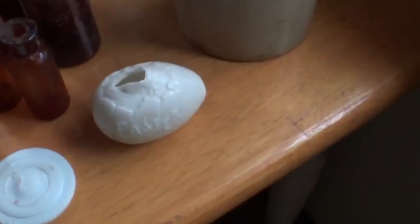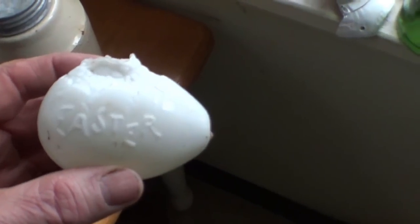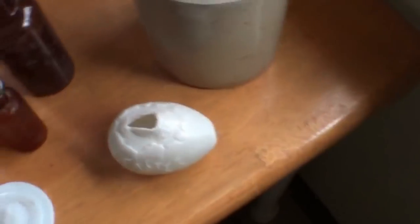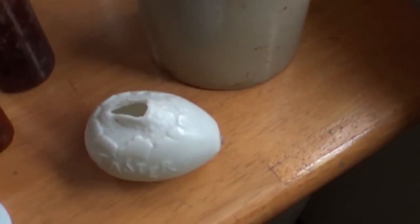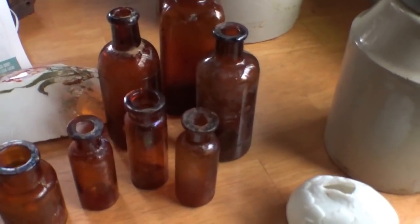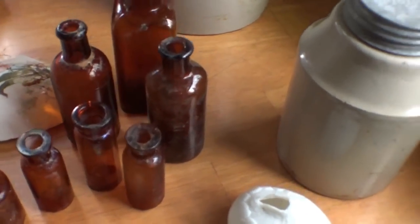Here was another cool one that Shelley pulled out. A little Easter egg. It says Easter embossed on it, and it had either a little bunny or a chick coming out of that. It's been broke off there, but yeah, it's kind of a cute little thing anyway. Might be able to make a vase or something out of that. Yeah, there's just some slick ambers there, all hand blown and just medicine bottles.